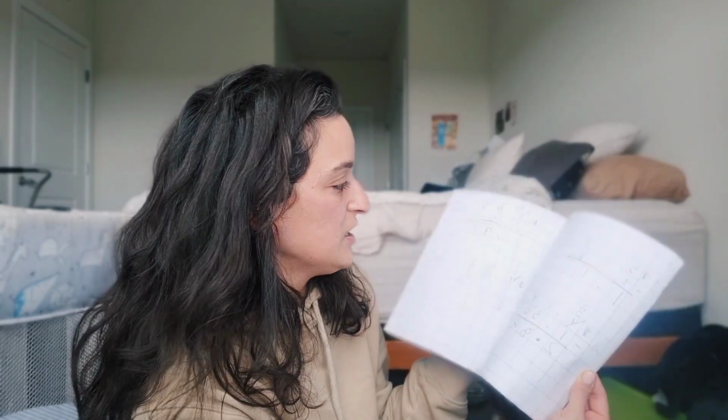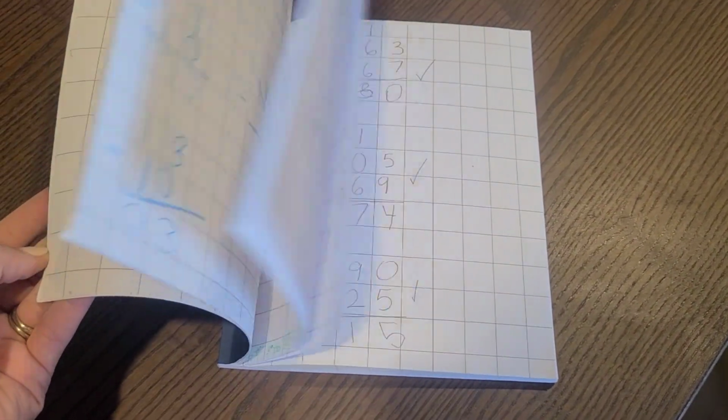I also get this math notebook that I really like. It's gridded, so it's very, very easy. The squares are nice and large, so your child can write nice and big as they're learning their numbers. And I really enjoy this, and will continue to get this for its good material and how well it works.